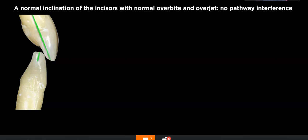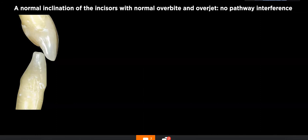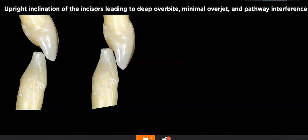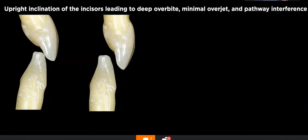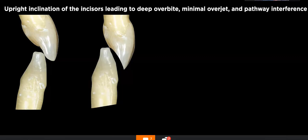What we want is this relationship with, on average, let's call it 3 millimeters of overbite and a nice smooth amount of freedom. When you see people that have upright centrals and deep overbites, they tend to have very tight occlusions. A lot of people do fine with that. But there are people that won't tolerate it. And if they don't tolerate it, they fight it. They'll get mobile teeth, teeth migrating and opening up diastemas. They get wear on the palatal of the upper anteriors, and wear on the facial of the lower anteriors.